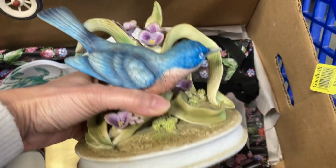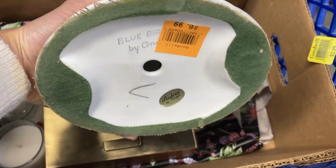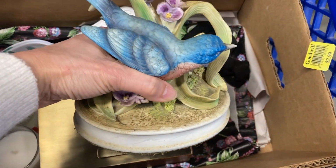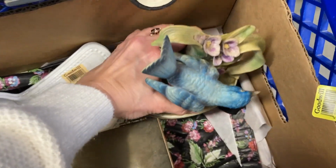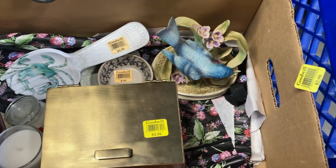And then this is the big find for me. This was the Bluebird, Andrea by Sadek, or Andrea by Sadek. I don't know how to pronounce it. Please, someone tell me. And yeah, it's grimy and kind of gross, but it's a good piece.